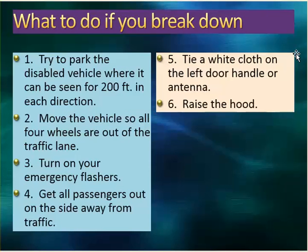What to do if you break down. Try to park the disabled vehicle where it can be seen for 200 feet in each direction. Move the vehicle so all four wheels are out of the traffic lane. Turn on your emergency flashers. Get all passengers out on the side away from traffic. Tie a white cloth on the left door handle or antenna. Raise the hood.